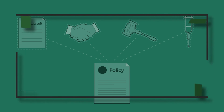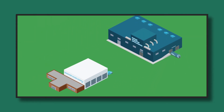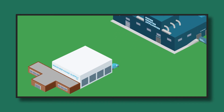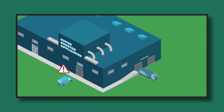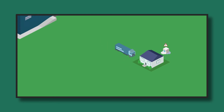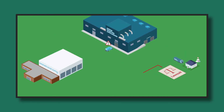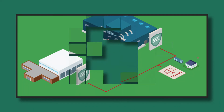Take this example. A washing machine manufacturer relies on a supplier to provide hoses and other connection components. In a recent shipment, the supplier delivered hoses that were smaller than what design specifications called for, which led to malfunctioning appliances and damaged property. In response, customers sued both the supplier and the manufacturer. Thankfully, both companies had the proper product liability coverage, which helped them respond effectively to the lawsuit.